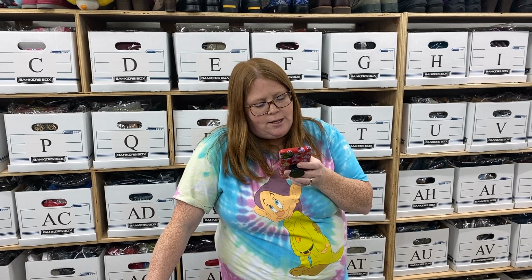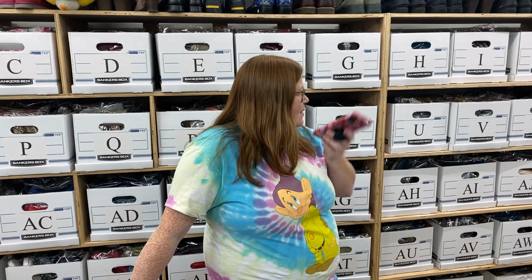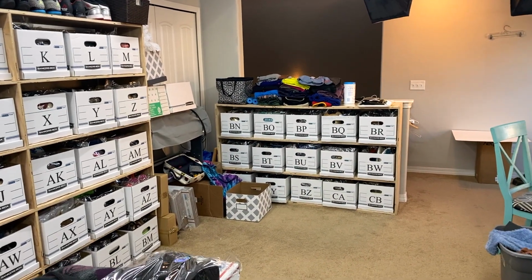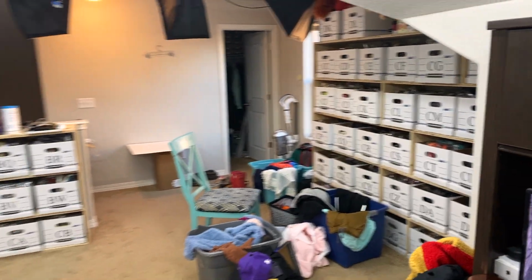So, anyways, her question. She said, are your shelves custom? And then she said she has the same banker boxes, but shelves take up a lot of space. So, I did build them. I built them for the space here. We decided we wanted to do banker boxes and then built the shelves to fit the boxes. Because if we would have done the bins, it wouldn't have fit as much.